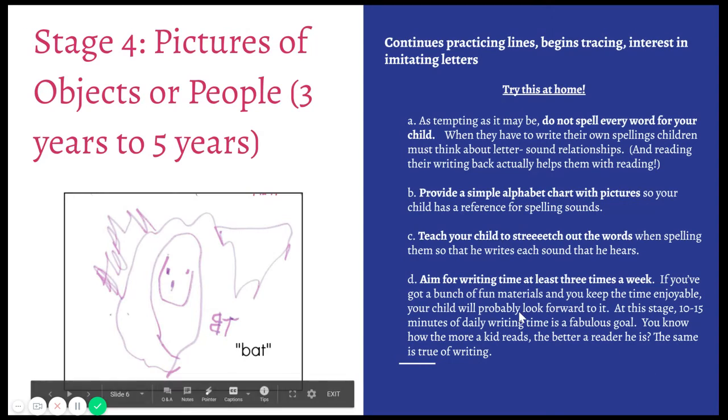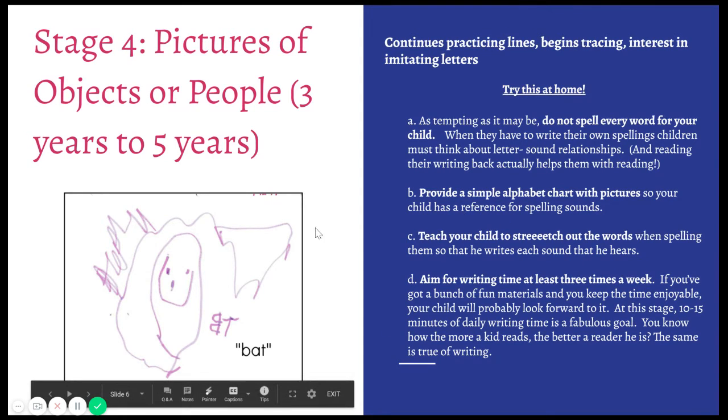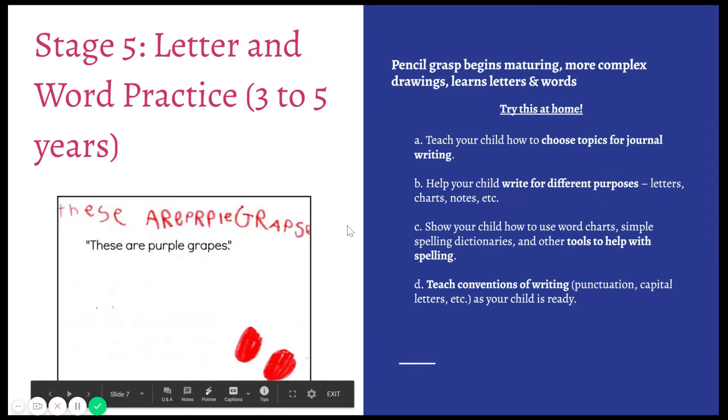And then aim for writing three times a week. If you can fit it in for 10 or 15 minutes each time, then that's excellent, and really promote it. Stage 5 is the letter and word practice.